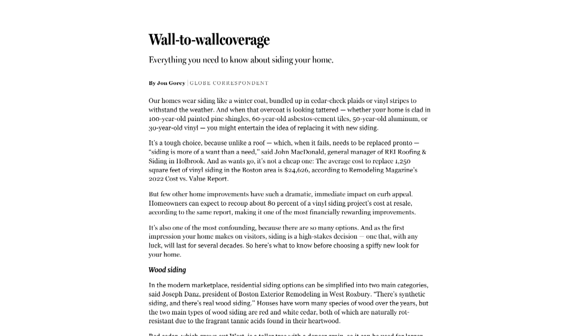So Kevin sent us a PDF of a Boston Globe article written by John Gorey, wall-to-wall coverage. It's what we would call a roundup in the magazine biz, where he talks about a bunch of different siding types and interviews people about their attributes and pluses and minuses. What did you guys think of the story?